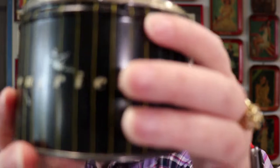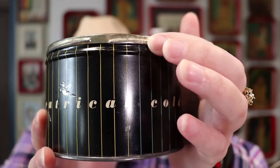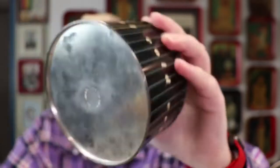Now this tin is made in the USA, and I can't really find a tin maker. On typewriter tins, typically the maker of the tin would be listed, really small print on the side of the tin or on the bottom, but there's no way to tell who made this tin. And sometimes by knowing that, you can also date a tin, because then you know when that particular company was in business.